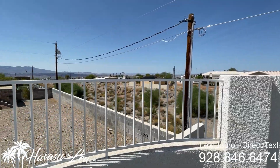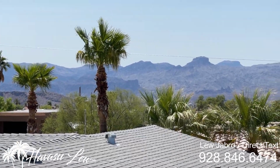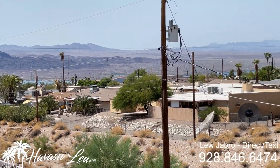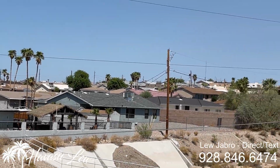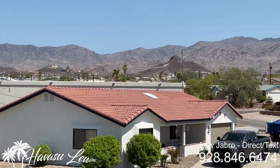You have a nice view of Cupcake Mountain. Lots of little water shots. We also have some nice mountain shots from over here as well.